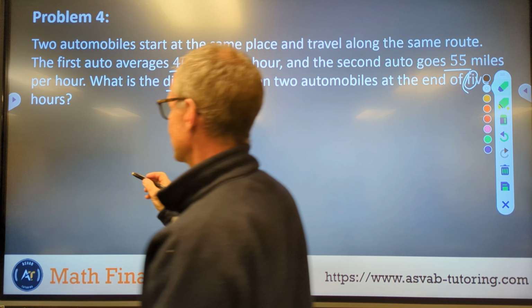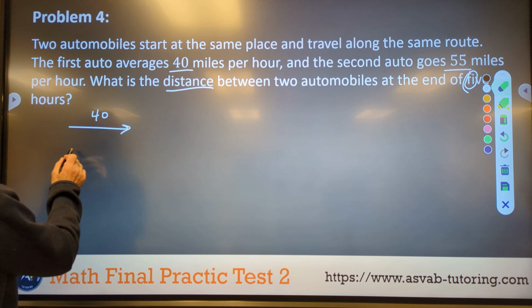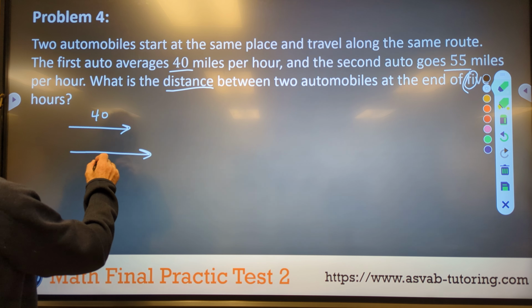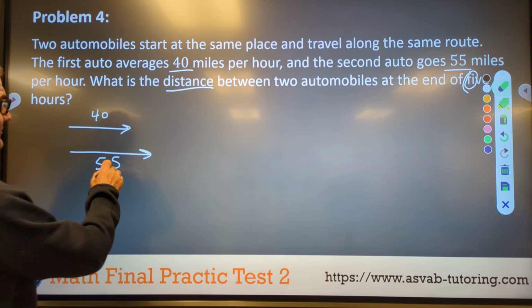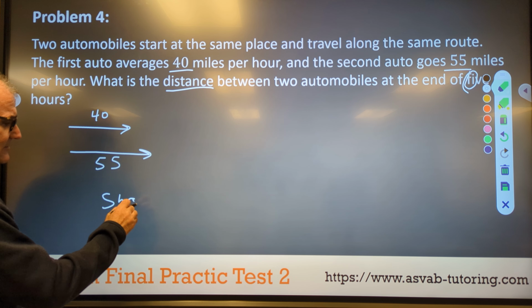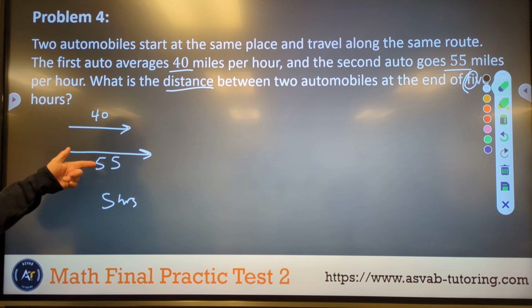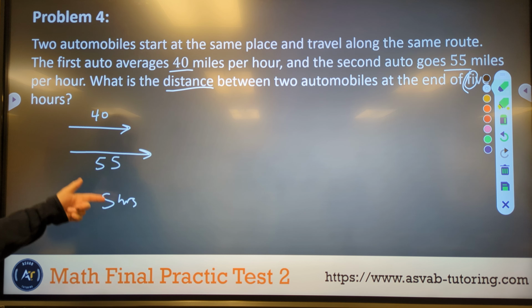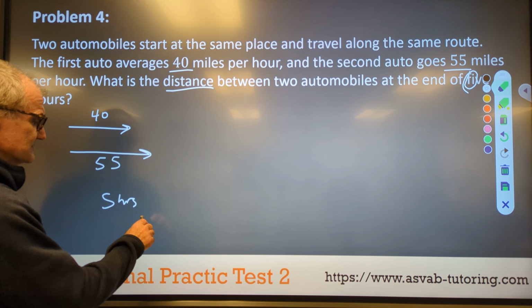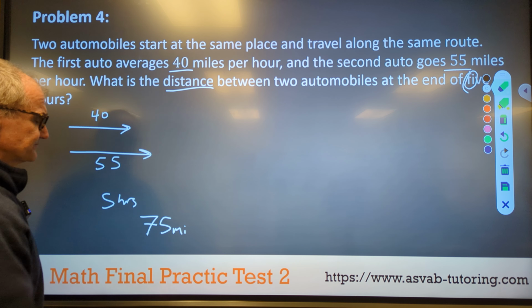Got my colors over it. So I got this one car going here, 40 miles per hour. I have the second car right here going 55 miles per hour. And then they're going to travel for 5 hours. One quick way to do that is the difference between 40 and 55 is 15. So this one is making up 15 miles in an hour for 5 hours. So the answer is going to be 5 times 15, or 75 miles.